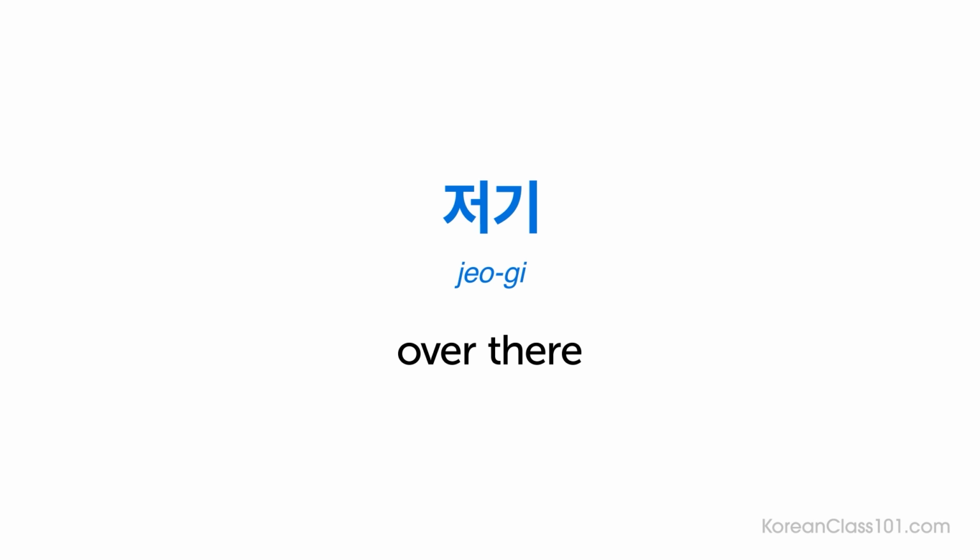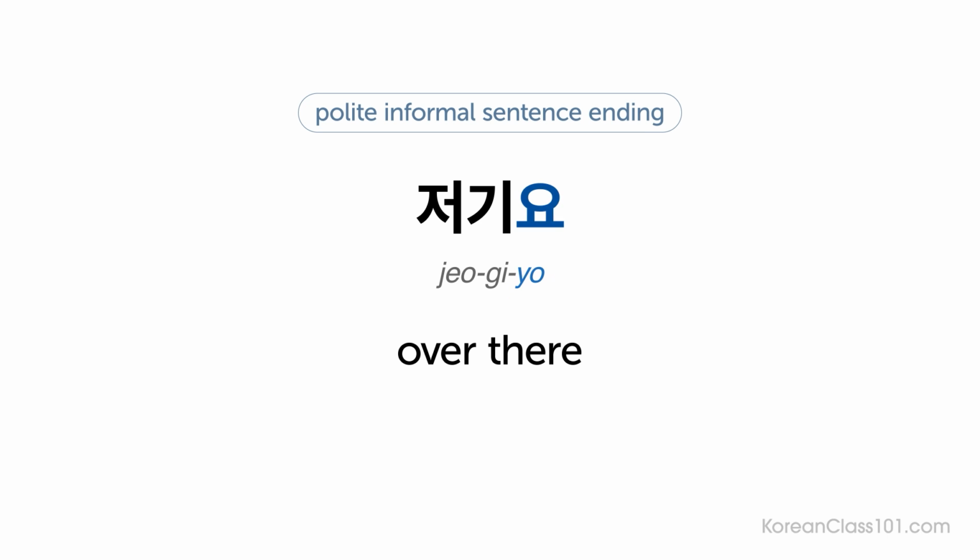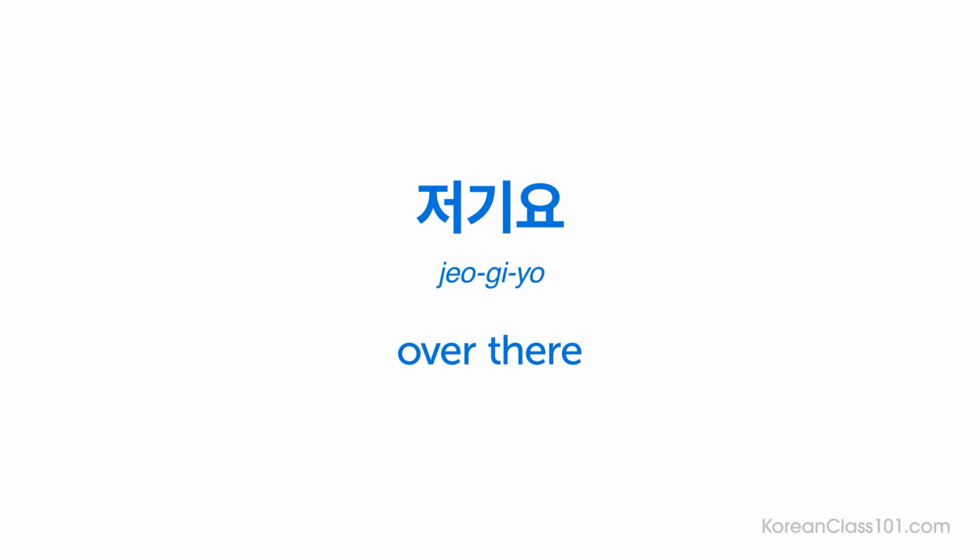저기. Literally, over there. It refers to a place that is a bit away from the speaker. It can also be used to call a person, as in the dialogue. Next is 요, a polite informal sentence ending. Note, adding 요 at the end of a sentence makes it more polite. Altogether, 저기요 literally means over there, but it translates as "excuse me."